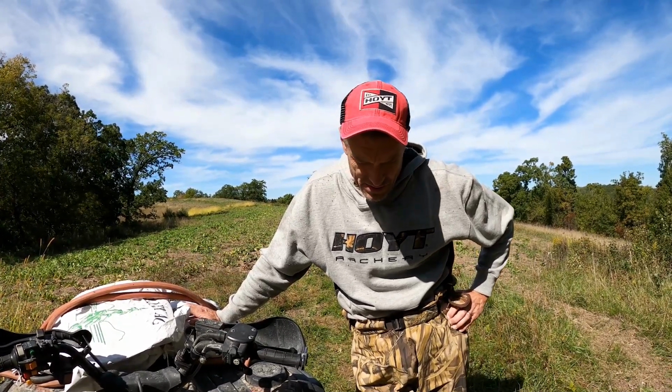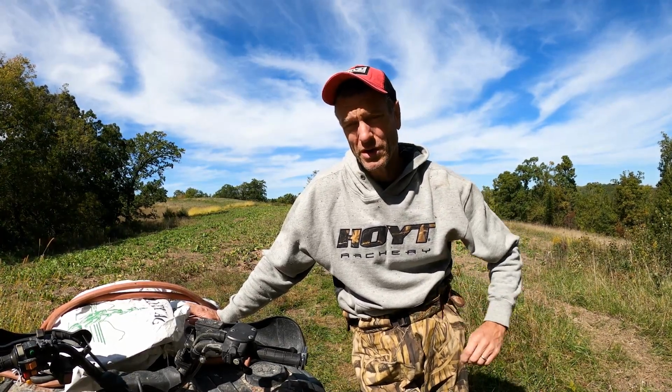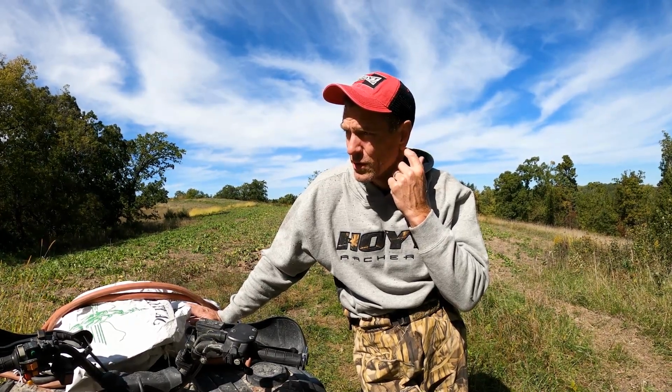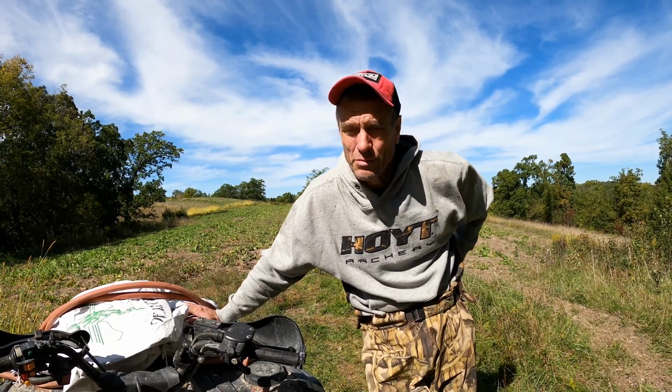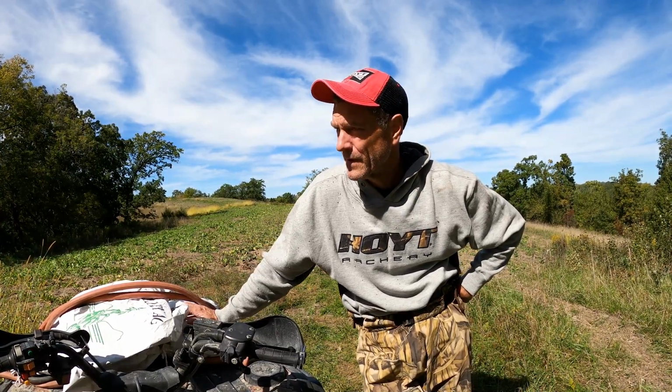Probably my guess is that the people who hunted here before really focused on shooting bucks and not shooting very many does. And that's probably why we're not seeing a whole lot of older age class bucks, and the buck to doe ratio is tipped pretty heavily towards does. But we'll fix that. It takes a few years, but we'll change that.